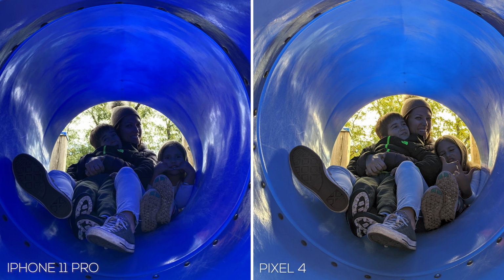Now this is your first daytime shot. I wanted to test dynamic range, and I have to say the Pixel 4 definitely looks better. The iPhone looks more vibrant and contrasty, but the Pixel 4 does a better job with white balance and exposing the faces on the subjects. Both photos are kind of blown out in the background, but overall I'm gonna give the slight advantage to the Pixel 4.